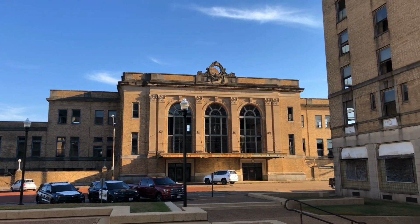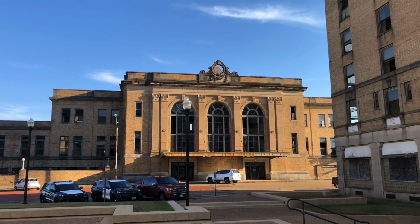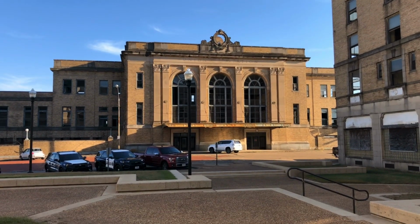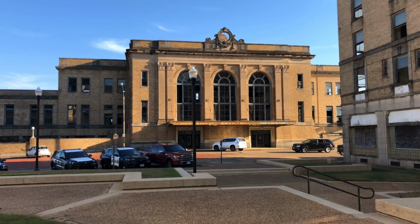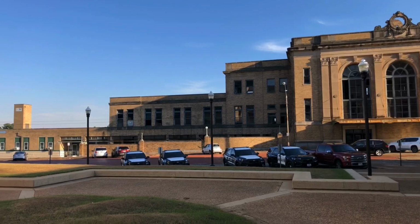A movie based on some true events that happened in Texarkana in 1946 and 47, where a crazy masked killer was going around killing and attempting to kill people.